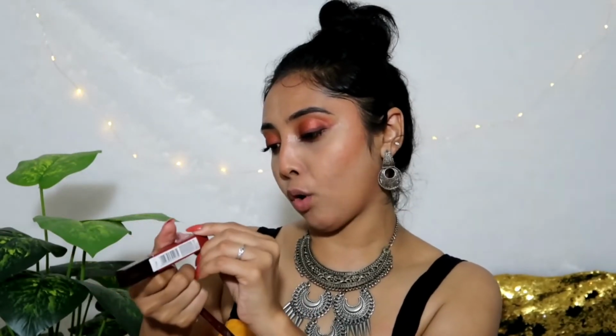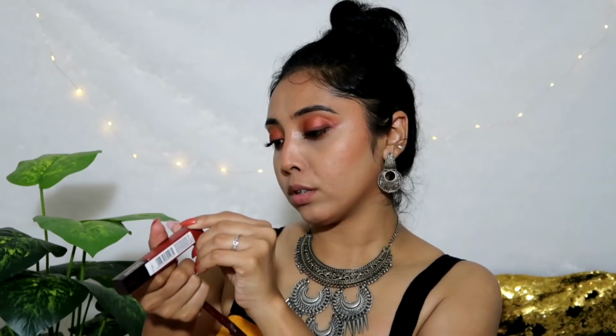So for my lipstick, I'm going to use these two combos. This is the Miss Claire Glimmer Stick for lips in the shade called Bobby Brown, and this is the Maybelline Superstay Matte Ink Lipstick, and this is in the shade called Cocoa Connoisseur. So I'll be definitely listing everything down below, so don't forget to check that out.